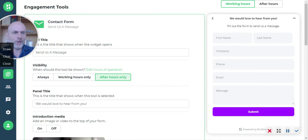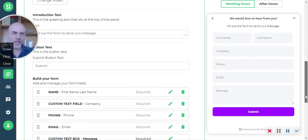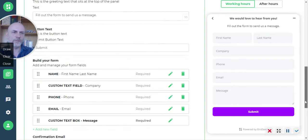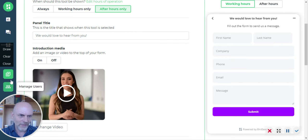They've got a contact form again, and this is all very customizable. You can set up the form how you want. Add video, change your introduction text, your button text, your form field. You can send them a confirmation email, etc.